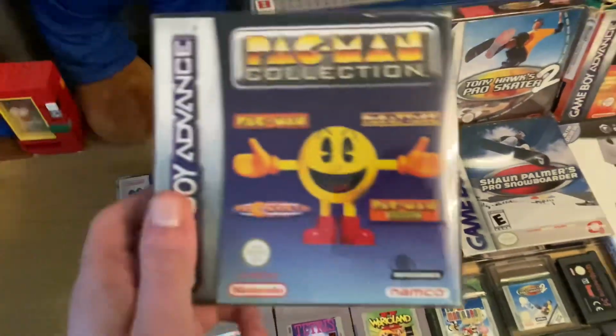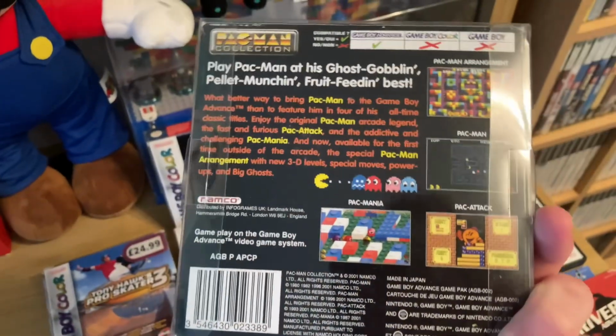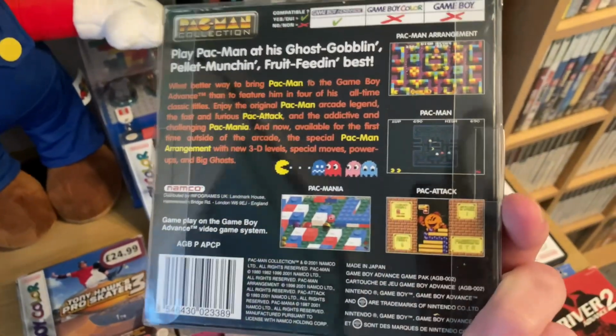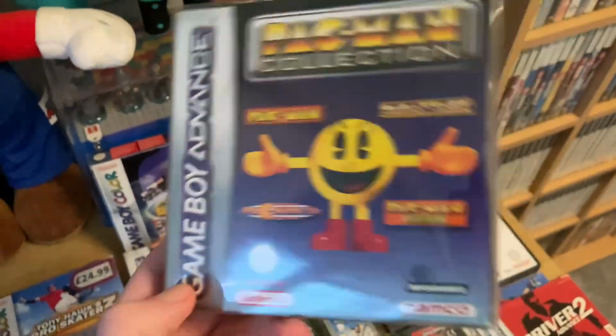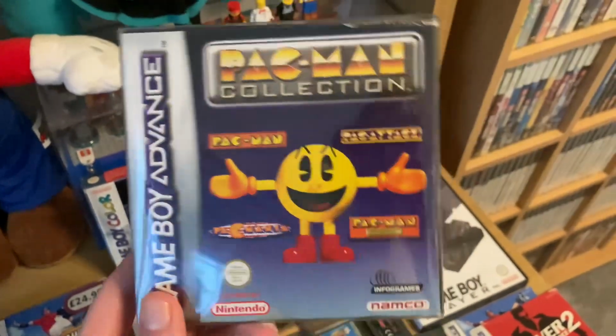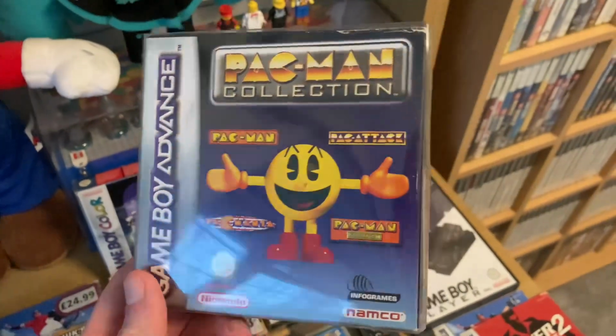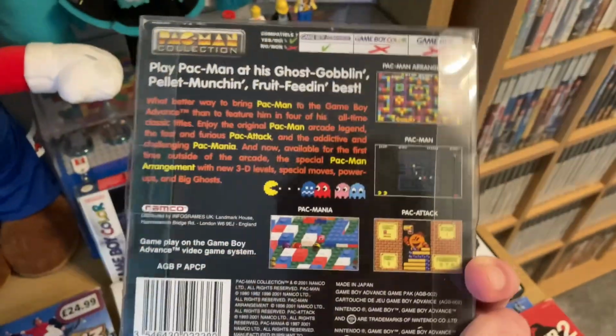All right, let's start things off with Pac-Man Collection. I remember getting this for my birthday a few years back. I just asked my mum to get me a copy of this. I was expecting just a loose cart or something, because obviously loose cart GBA games are a lot cheaper. But amazingly, my mum actually got me a fully boxed copy of the game. It's got the manual inside and everything. And I was not expecting that at all.